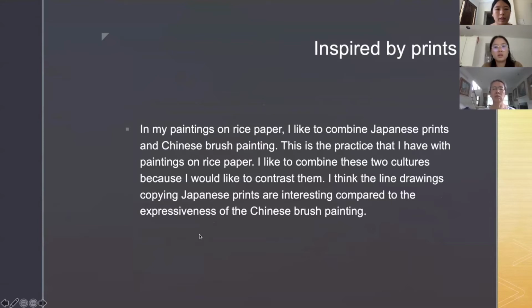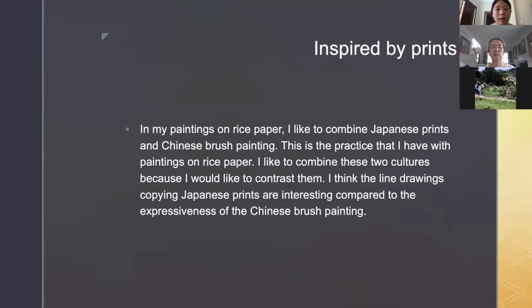And this is my explanation of my inspiration. In my paintings on rice paper, I like to combine Japanese prints and Chinese brush painting. This is the practice that I have with paintings on rice paper. I like to combine these two cultures because I would like to contrast them. I think the line drawings copying Japanese prints are interesting compared to the expressiveness of the Chinese brush painting.